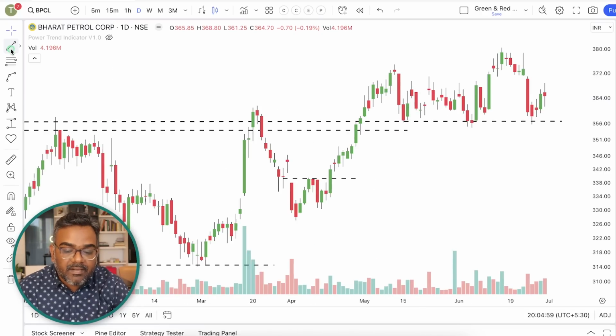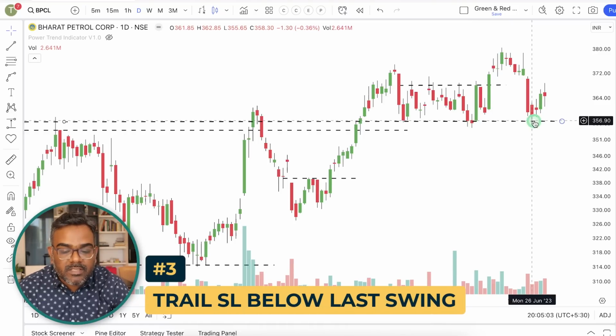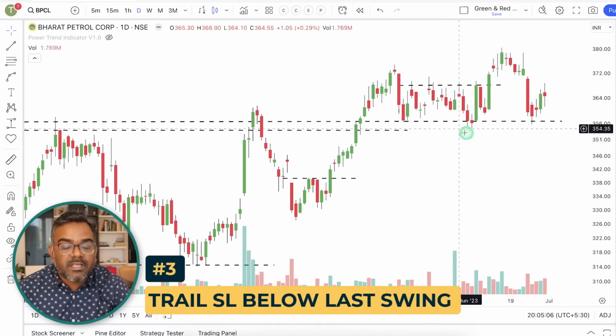You could also have added the stock multiple times over here as well with the stop loss at this point, right? The moment the stop loss hits here, you need to get out because that breaks the uptrend structure.